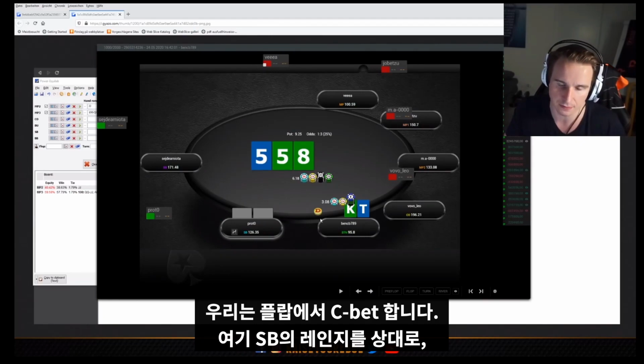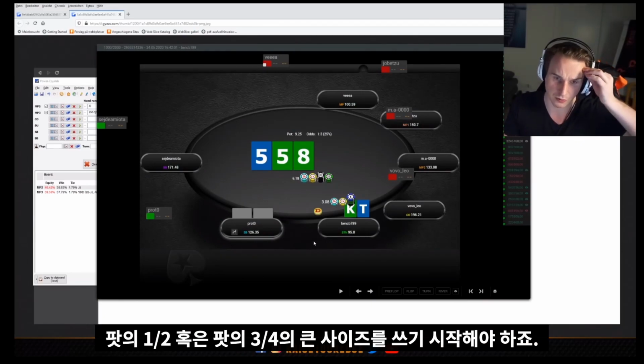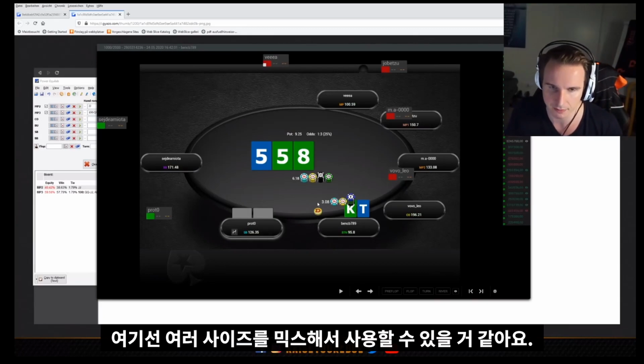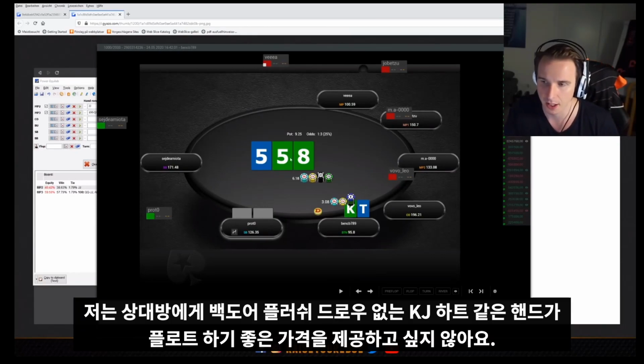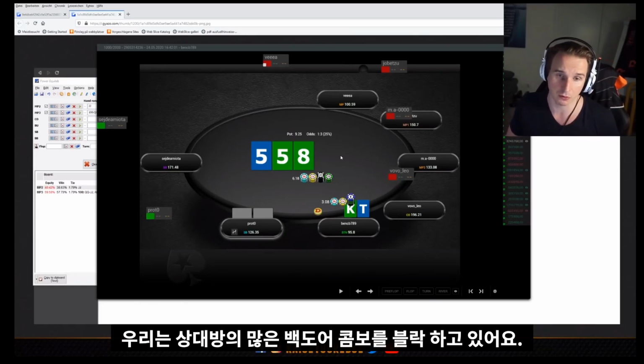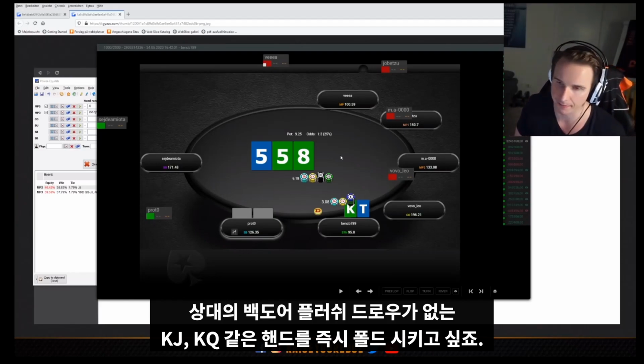I think against the small blind range here on this board where we have a lot of overpairs, we want to start using bigger sizings, half pot, 3/4 pot size. I think we can mix a lot of different sizings here, especially with the backdoor, 2 overcards. I don't want to give him a price to float his king jack of hearts without a backdoor flush draw, but we do block also a lot of his backdoor combinations. So I want to get him to fold immediately something like king jack, king queen without backdoor flush draws.